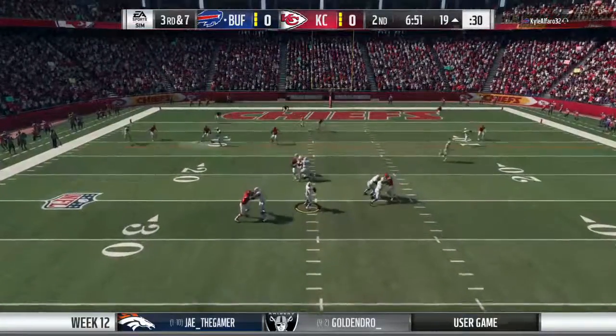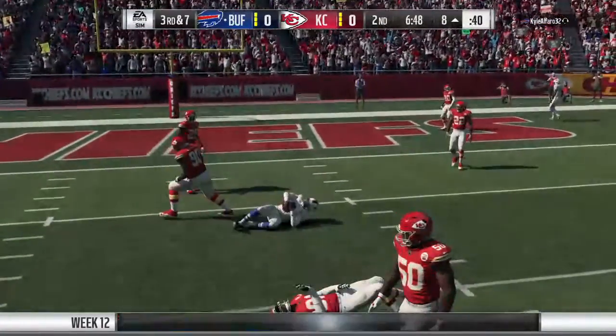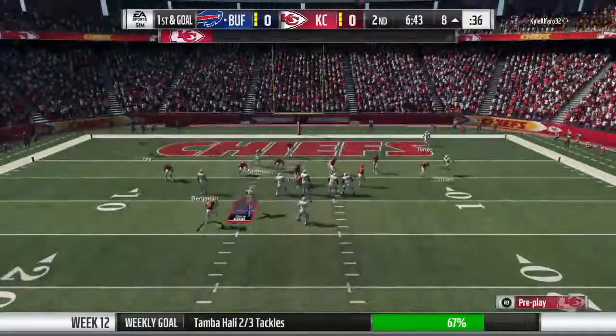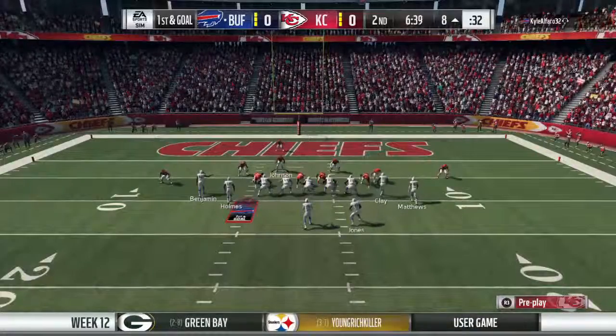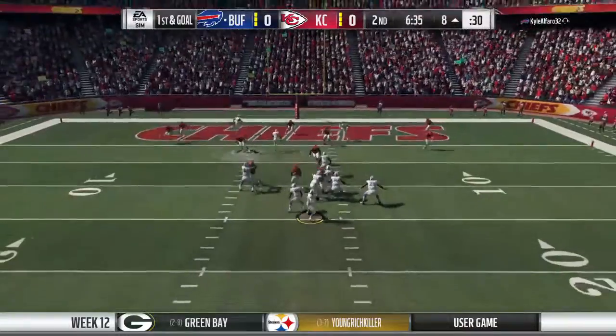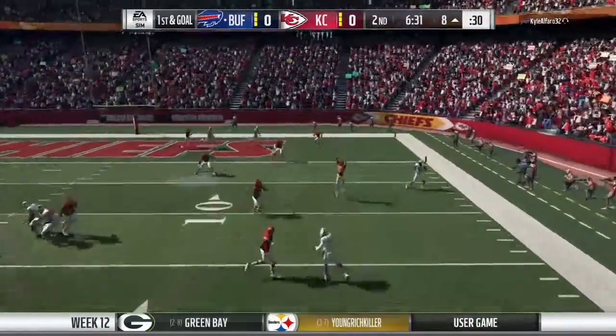Now it's Taylor. They're able to convert on 3rd down, and that sets up a 1st and goal. These type of plays are backbreakers for a defense. They thought they had him hemmed in, thought they were going to get him on the ground with the pass rush, but were unable to do so. He gets away, picks up a big 1st down, and sets up 1st and goal inside the 10.